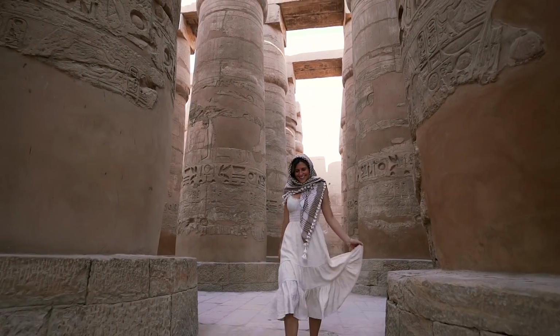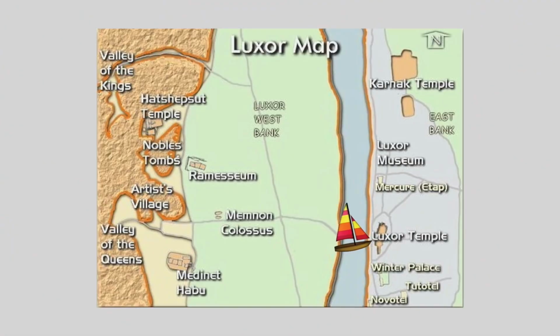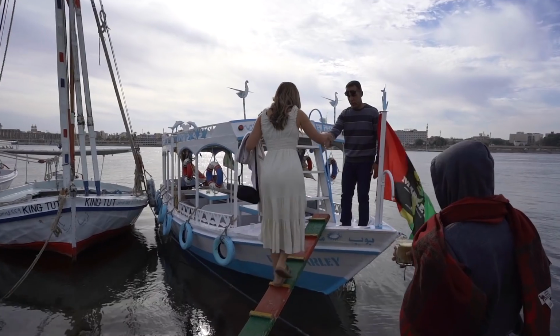Good morning from Luxor, Egypt. Today is our first full day exploring. We're on the west bank and we have to cross to the east bank. So let's show you the best things to do here in Luxor.